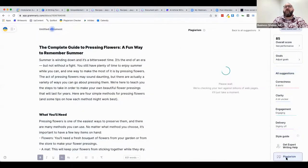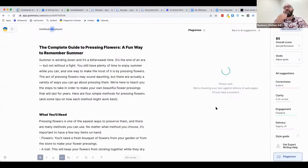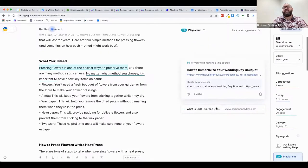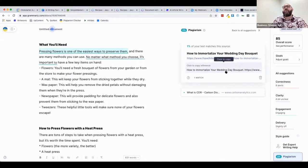So we're going to go down here. I'm just going to scan through my entire article and it's going to look for anything that seems, you know, particularly similar to what it is. So it's only 1%. So that's pretty good. One place, which is an article called How to Immortalize Your Wedding Day Bouquet. So 1% of the text matches that source. And it's literally this sentence that's been highlighted. So I'm happy with that.